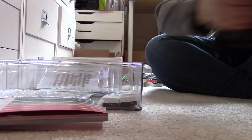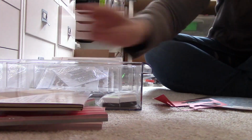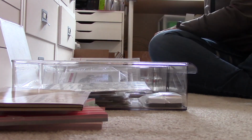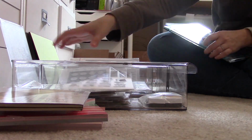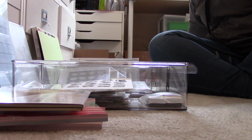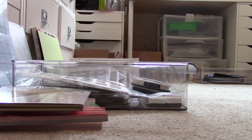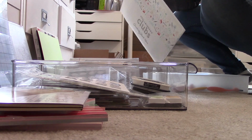So I've got a bin for stamps and dies that go with the stamps. I have a separate bin for what I would consider standalone dies. I had a bin of stencils, background stamps, and then right in front of the bin in the foreground of the frame, you can see I've got a stack of 6x6 papers and random stuff that I had been using throughout December that needed to be sorted through a little bit further.